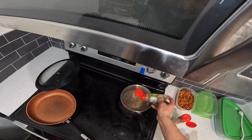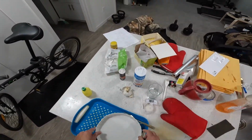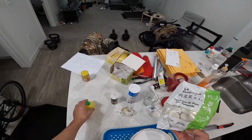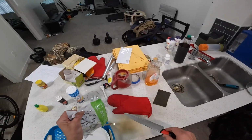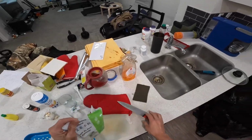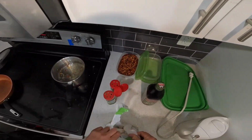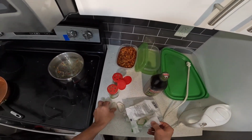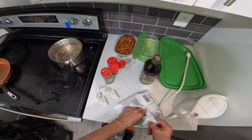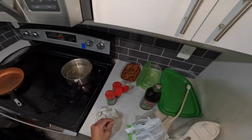My local Indian grocery food place sells these. They were on sale for like $3.95. Now it's four something. And these are pork and spinach. And they're not that many calories. So six of these have 210 calories.